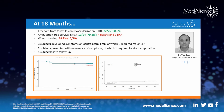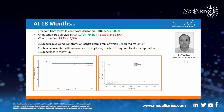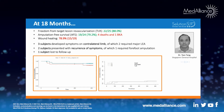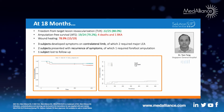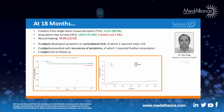Now, this is the slide of interest for this talk. You can see that at 18 months, freedom from TLR again was very good, nearly 88%, and amputation-free survival of nearly 80%, with only 4 deaths and 1 BKA, and the wound healing was sustained around 80%.